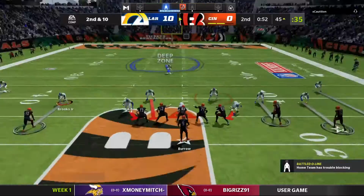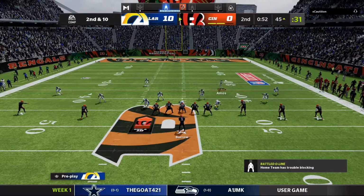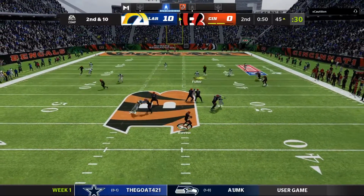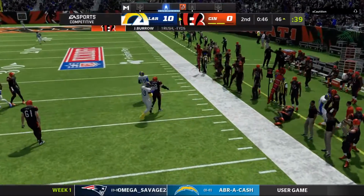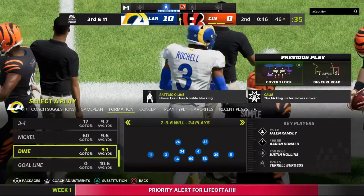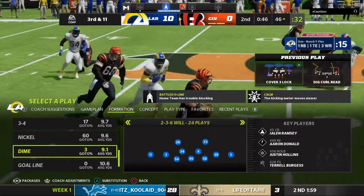So after the incompletion on first, now 2nd and 10. Now it's Burrow. Flushed to his right, and he's going to lose a yard or two. Taken down behind the line. It's a loss of a yard, so they'll wind up crediting him with a sack, and it brings up 3rd down.